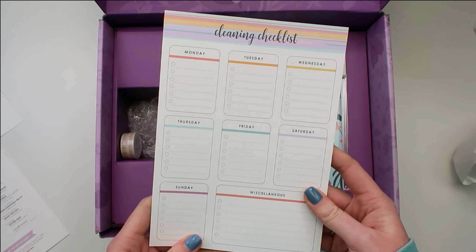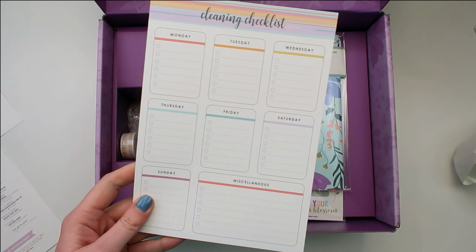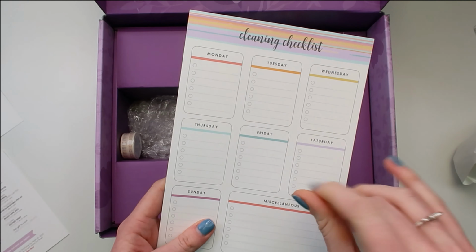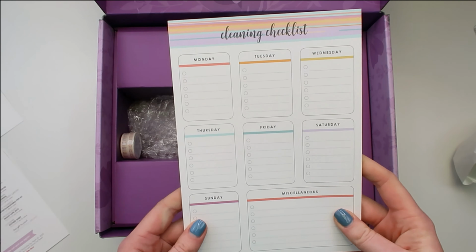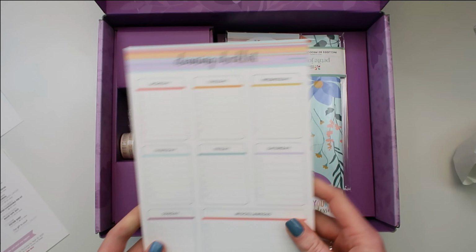I probably should use this because I never clean, and my boyfriend ends up doing stuff because whenever we have people over, not that we'll be having people over anytime soon, because we won't, we always have to rush around and clean. But this is nice. This will probably help give some structure to my things I need to get done, especially working from home now. I can keep things a little bit nicer.